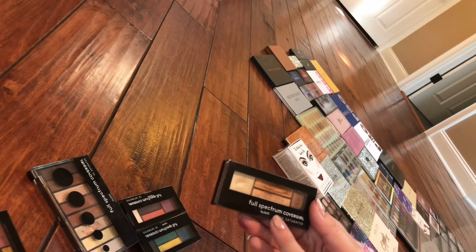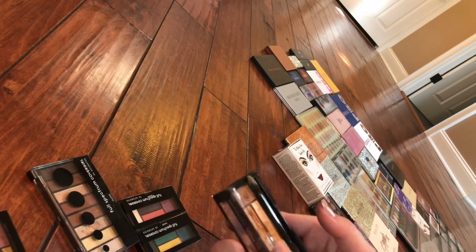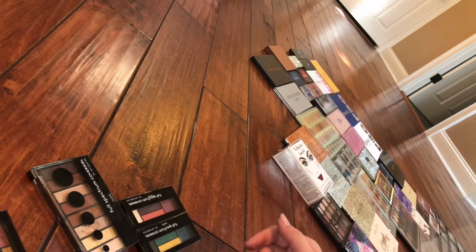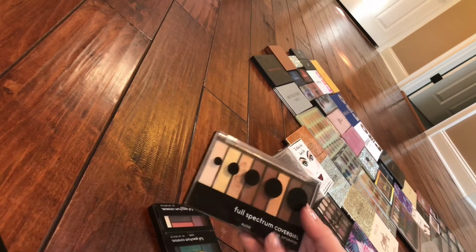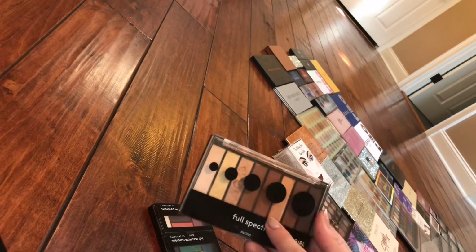This little Full Spectrum palette I love for highlighting and for just everyday shades, so I'm definitely keeping this one. I get a lot of use out of this. Same with this Full Spectrum palette. I love the range of browns in here. You have some metallics, some mattes, keeping this one.